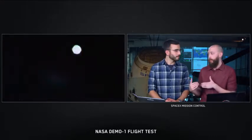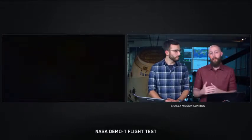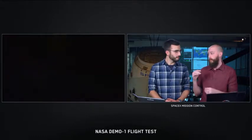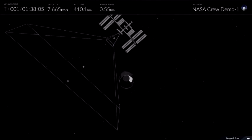So any maneuvers outside that approach ellipsoid, you can't get any closer to the space station within 24 hours. Now that it's moving inside that approach ellipsoid, it's past that gate.